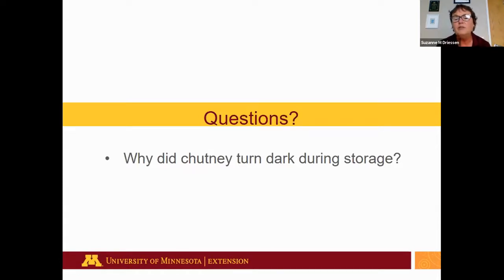One question that I'll start with that came in was, why did chutney turn dark during storage? Sometimes you'll notice it in the quality of chutney or other home canned products, that things will change colors on you. Usually the reason for that is a couple of things, but one is that you left too much headspace or the processing time wasn't adequate to draw out all of that extra air. That air then reacts with the food and changes the color, and will actually change the texture and flavor. So if you're not used to monitoring your headspace closely, please do that. That will really help with the color, quality, and flavor of a product.